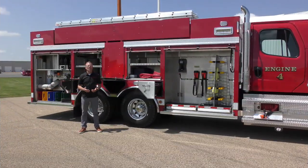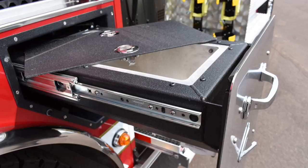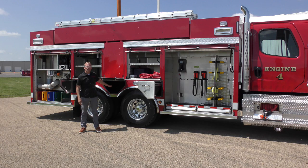All right, this truck also has an enormous amount of storage on the officer side. Within the wheel well, we have a pull-out oil dry bin. In the center, we have storage for 3 air bottles, and then in the rear portion, we have storage for 2 fire extinguishers.